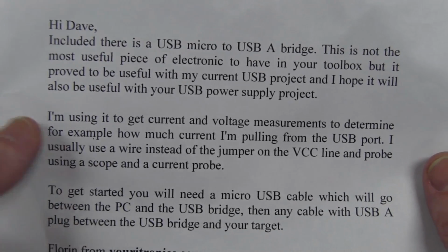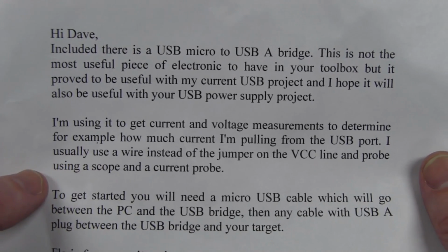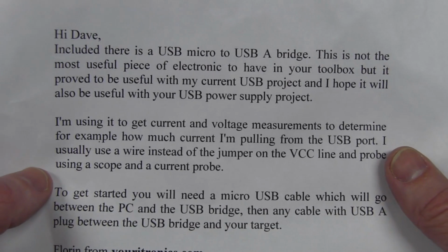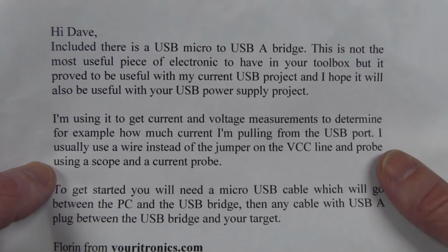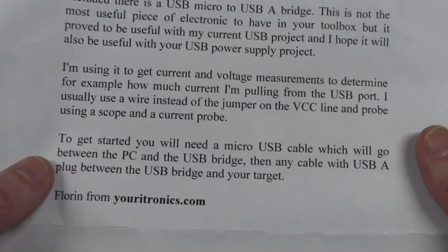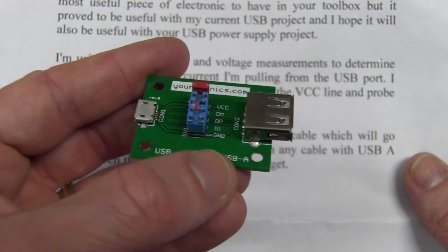for his current project. I'm using it to get current and voltage measurements, exactly as I said it would be useful for. For example, how much current I'm pulling from the USB port. Excellent, because I've had to do that many times. I've had to chop up a USB cable and then I put it somewhere and I forget where it is. So the next project I want to measure USB current again, I've got to chop up another cable. Luckily I've got heaps of USB cables, but it's a pain in the ass. So this will indeed come in very handy.